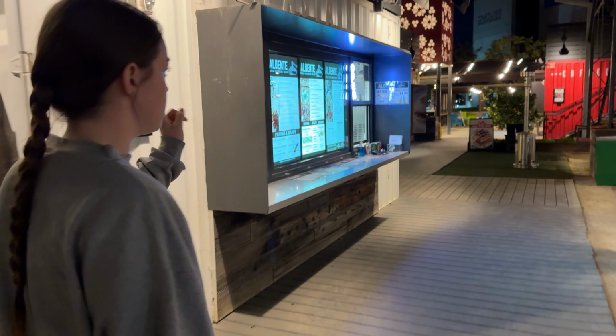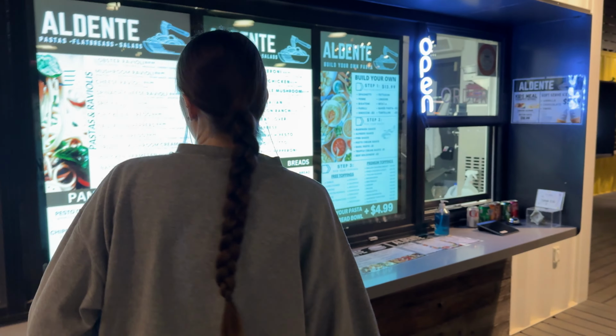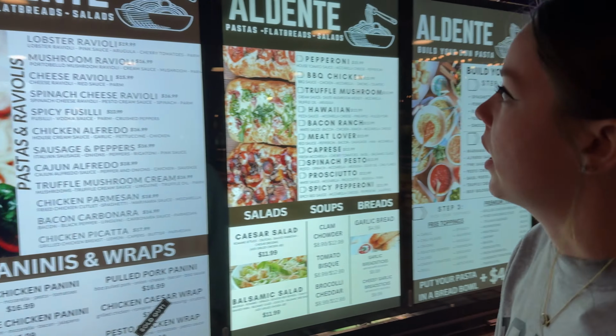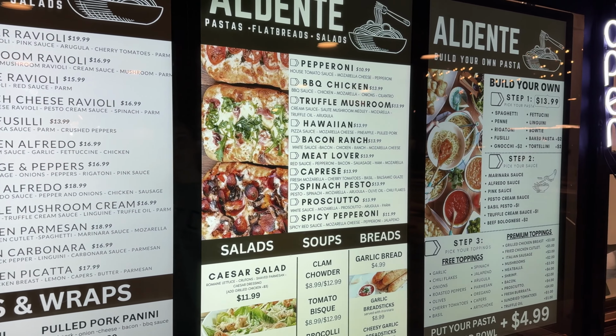The first place, right when you enter in, depending on where you enter in from, this is the pasta place called El Dente. You can get Italian food here, flatbreads, pastas, salads, soups, a bunch of other stuff. But this spot looked really good, so I would recommend it.